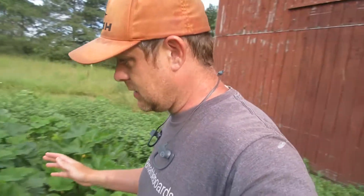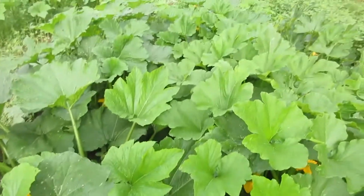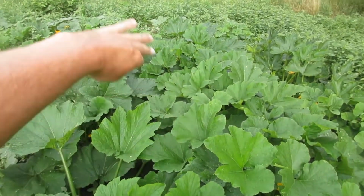And our zucchini plants are ridiculous. Look, they're waist high. Waist high. We've already gotten probably 15 zucchinis off of here. And because I have pants on and we planted them too close together, like this is a row and this is a row and they're together, Shelly said I needed to get in there and get the zucchinis that are in the middle.